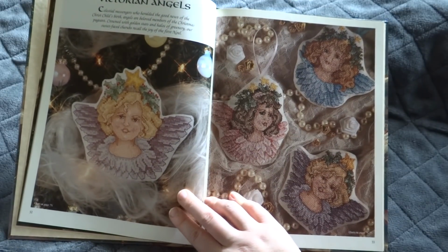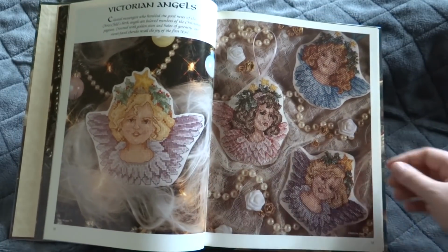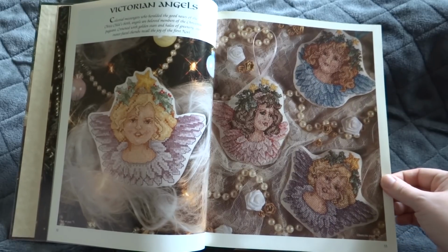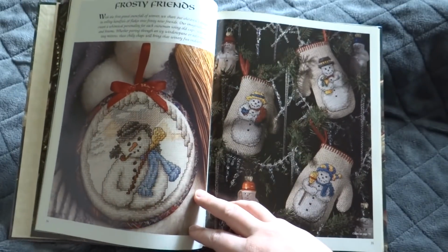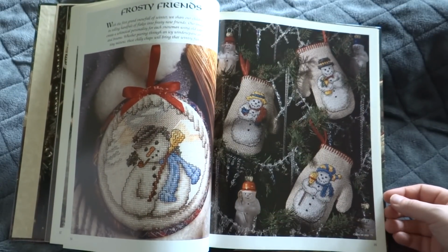Victorian angels. These are cute. Very cherubic. Frosty friends. There's the snowman.